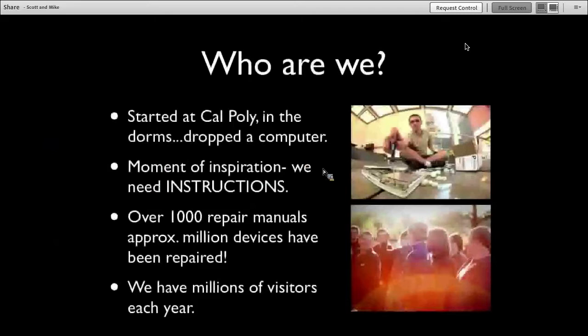He couldn't find any sort of technical documentation on how to fix it. And so he quickly realized that there was no access to this stuff for people on how to fix the computer. So he took it upon himself. He basically cataloged the whole repair, and found the part, and then said, hey, this is a great idea. We can put this together, package it, and put these manuals out there for free, and then sell the parts to go along with it. So the moment of inspiration was when he realized we needed to have more technical documentation on how to fix this stuff.